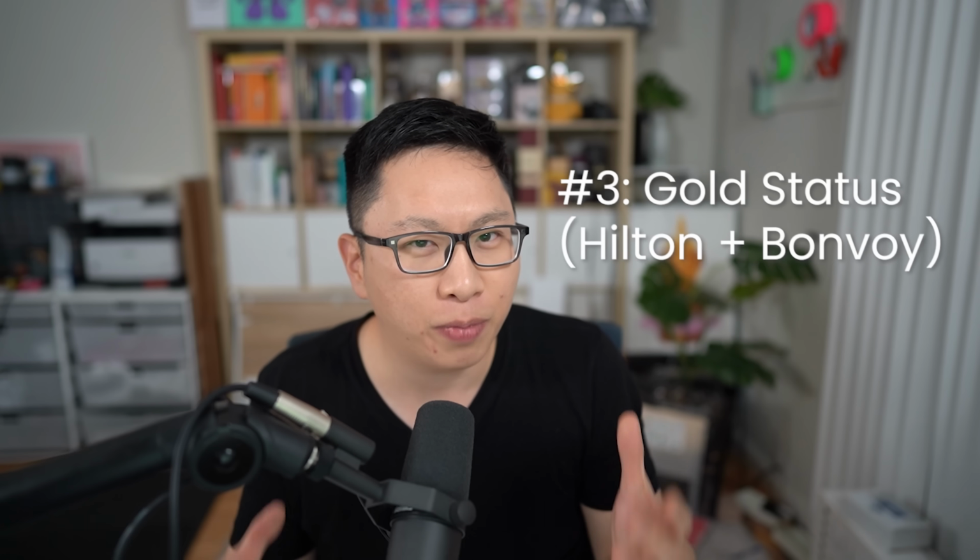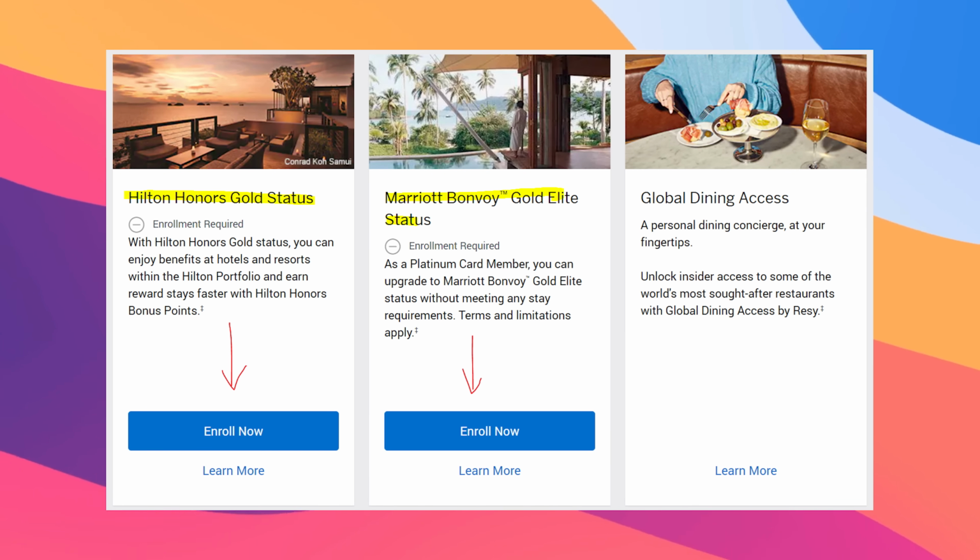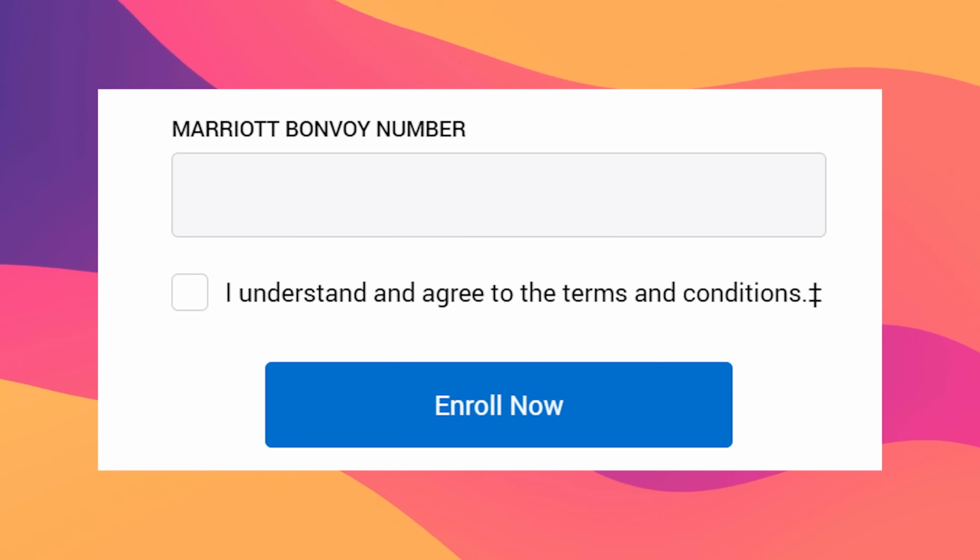Number 3, activate Bonvoy and Hilton Gold status. This one's also on the site. Once you click into it, you're going to be able to add your number. If you don't have a number, then just create an account. One super quick tangent is that you are gifted status, so you don't have the corresponding nights.